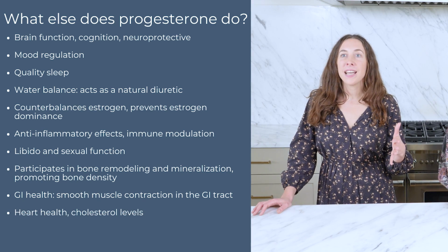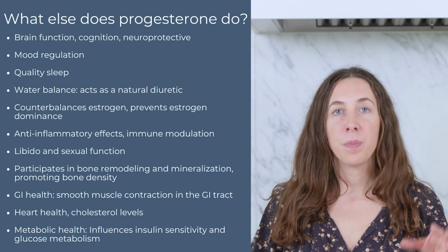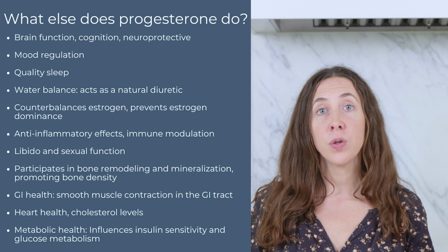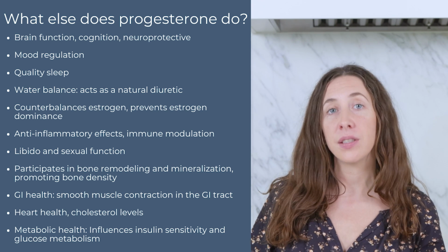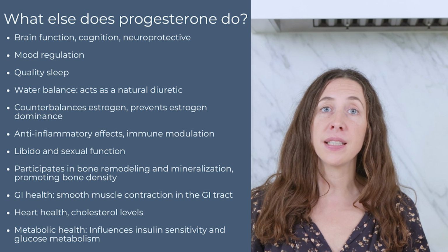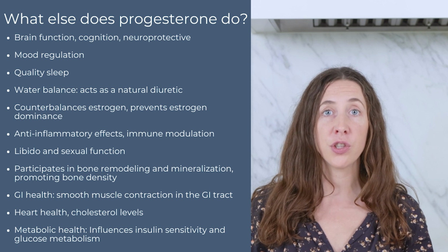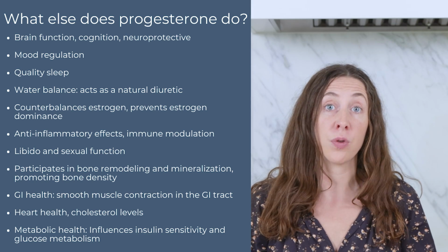And then this even extends into heart health and metabolic health. Beyond that vasodilation and blood pressure lowering effect, it can also favorably impact lipids or cholesterol levels. And we've seen in studies that optimal progesterone levels can support insulin sensitivity and blood sugar regulation. So low progesterone could mean a higher risk of diabetes. This really is an incredible hormone that does so much in our bodies. Let's talk about how it gets depleted in the first place.